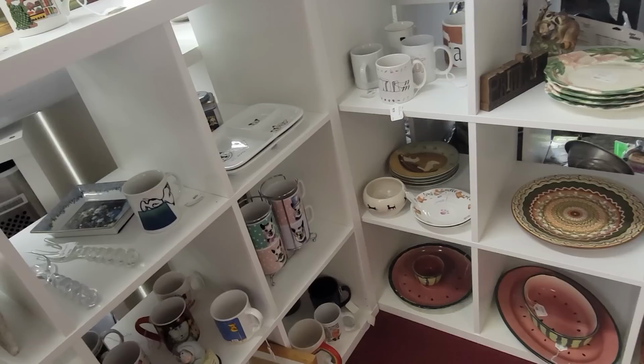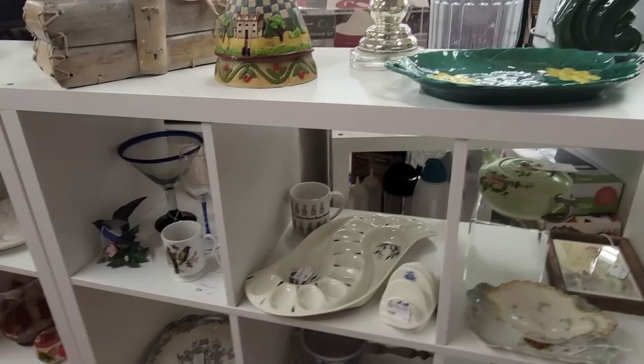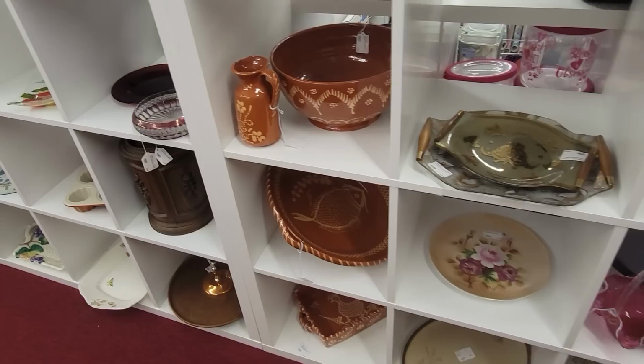I've got mugs and plates and barware. We've got the ET mugs. ET, phone home. I am getting ready to bring in a lot more stuff up here. That's why I'm running the 50% off, because I really need to clearance this stage and bring in more stuff.